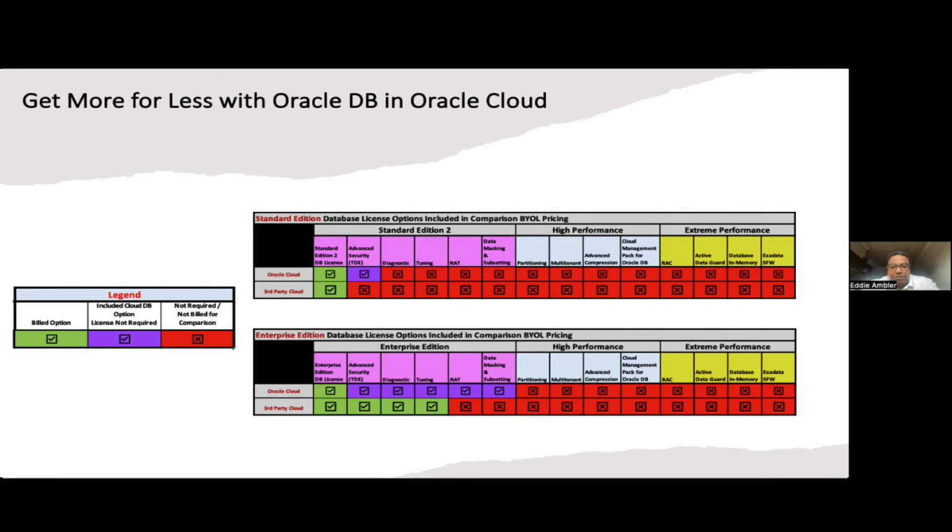Remember that we were talking about the fact that in the Oracle Cloud, you get more than with on-premise or third-party clouds because the Oracle Cloud Enterprise Edition entitles you to other features. So you see those entitled things that are included with your license marked on the graph in purple. The things in red are out of scope for the edition. And so let's take a look at this.